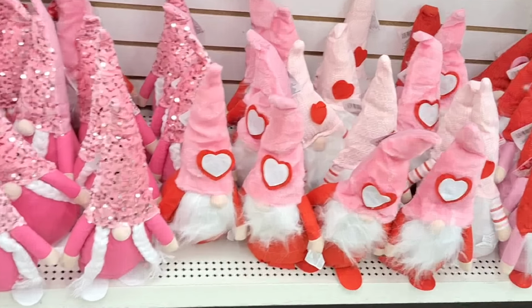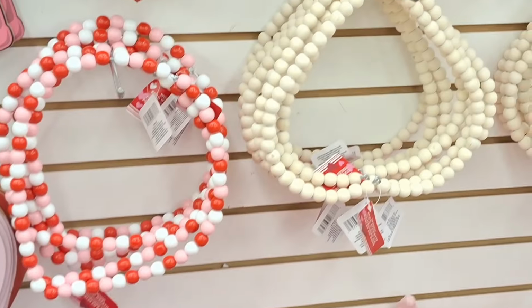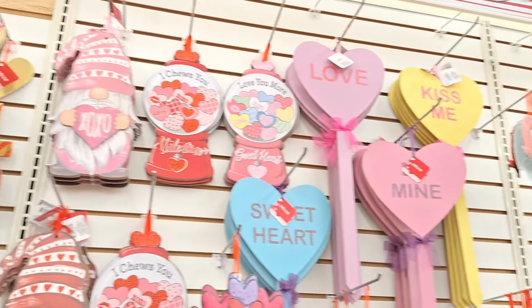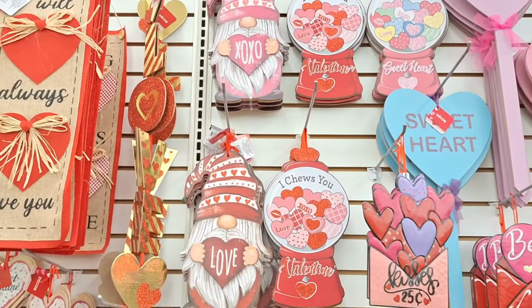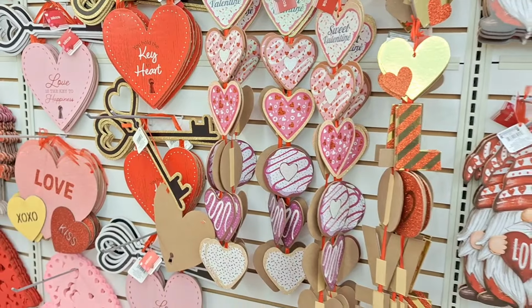Although I know some people are done with the gnomes, some of these gnomes are very, very cutesy. You can certainly use them as fillers. These beautiful decor pieces you could use in your yard, in your doors, and you can also DIY a lot of these items.